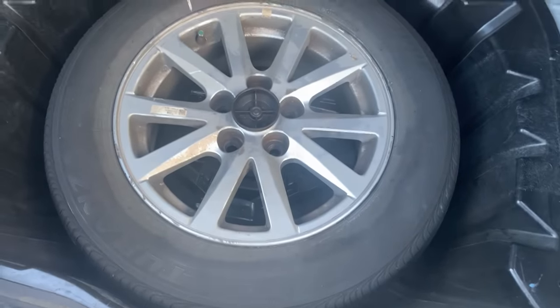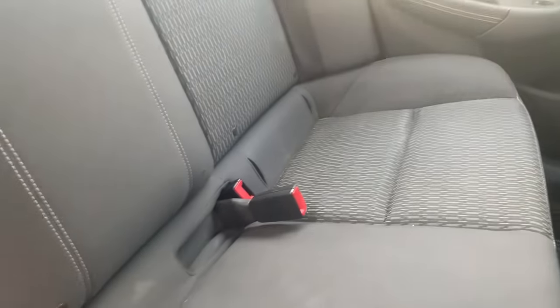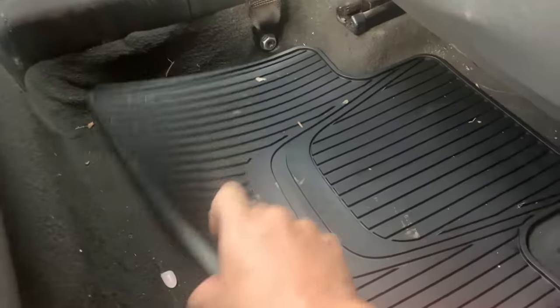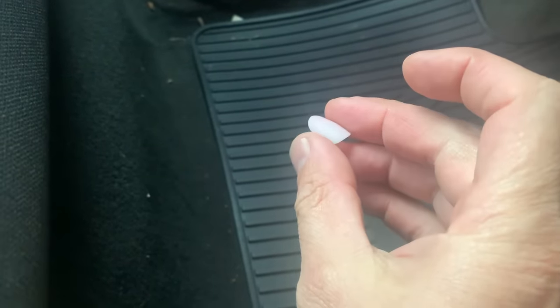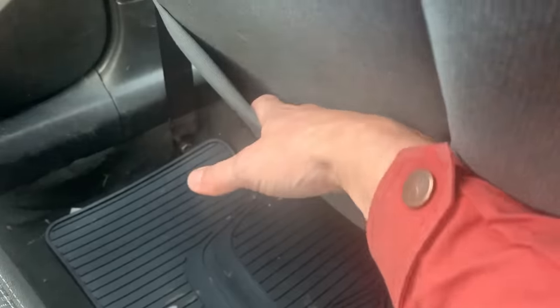There's always a full-size spare, which is cool. In a New Zealand police car, the person getting picked up will normally sit here. So if you're going to find anything in this car, you're likely to find it on this side. Someone's fake fingernail.